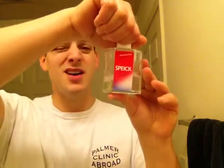I'm going to finish off with some old label Speick. I bought this at a local European food store in Iowa. Well, actually it was in Illinois, but I don't think she sells a lot of it, so she has the old label. She says every time she orders it, it has a different label. I know the old label is different, but it's my favorite aftershave.